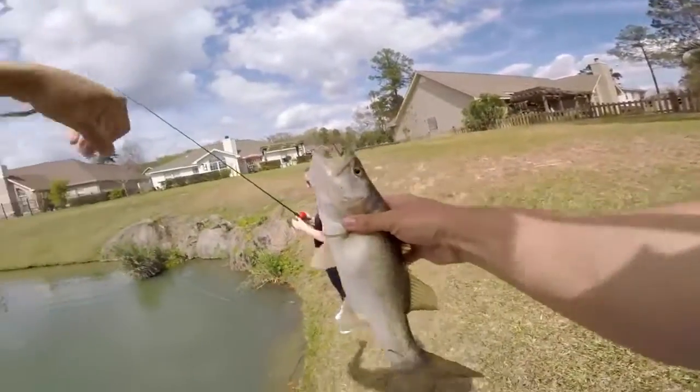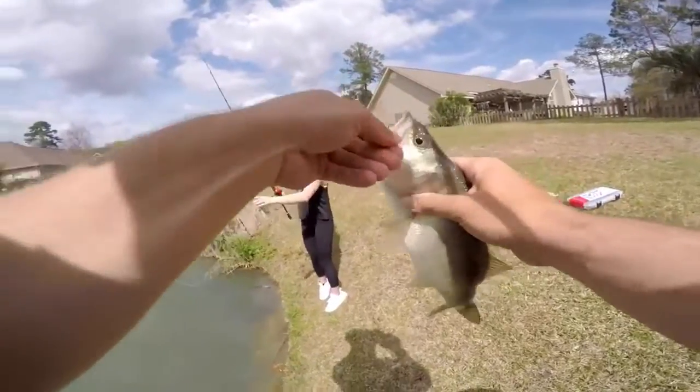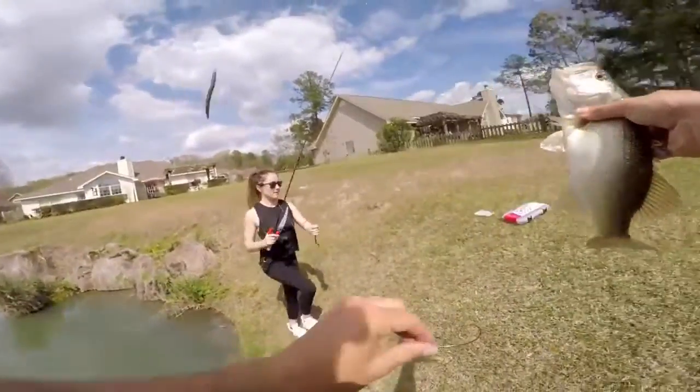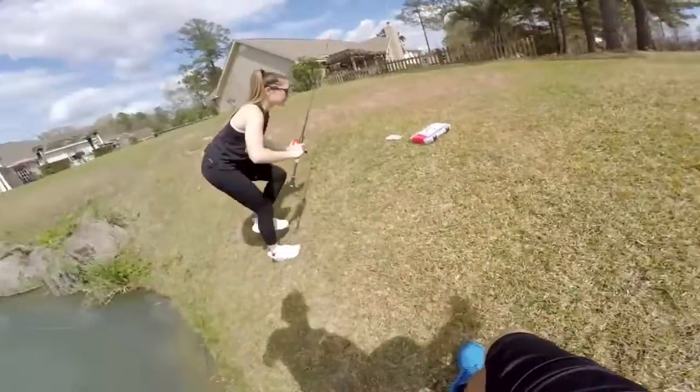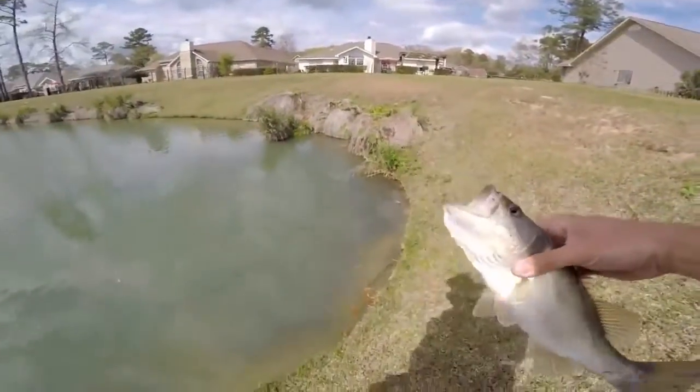So she's been fishing over here for how long? You've been fishing over here quite a minute. And she was sitting there throwing that curly tail worm right there. She missed a few fish. She caught a few fish. Or you only caught one, right? I only caught one. I missed two. I got you. So she missed a few fish. She caught a fish on that worm.